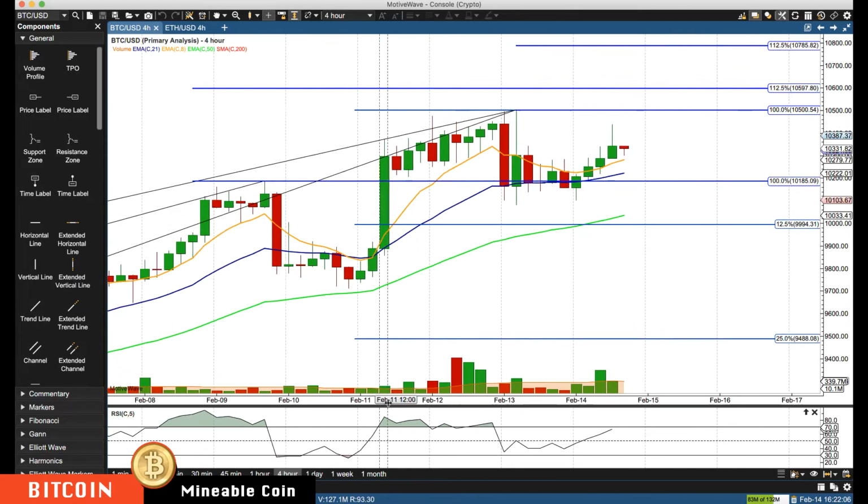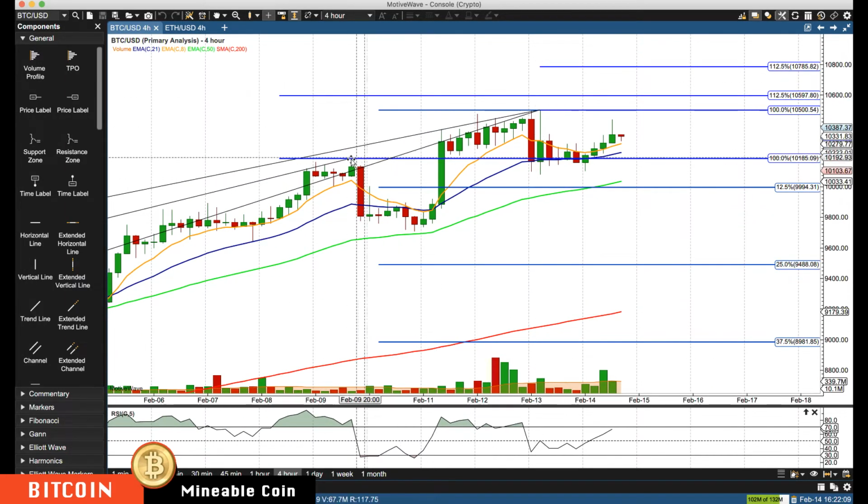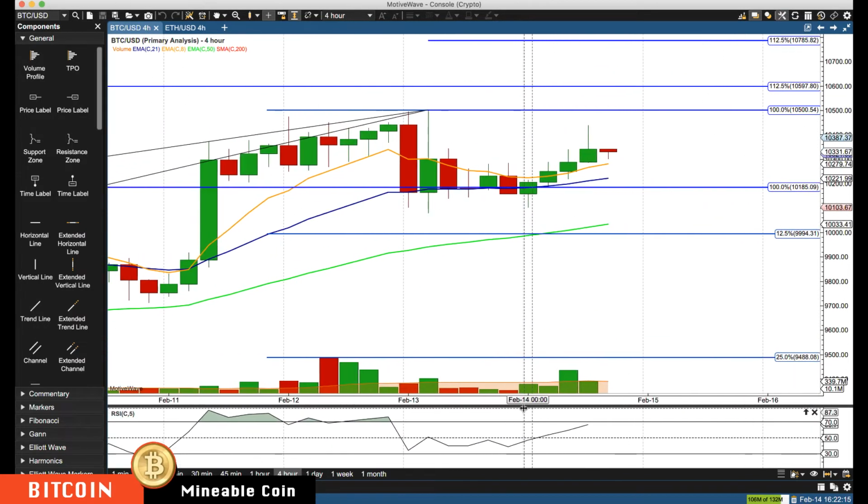Besides the one that was here, we have yet to hit the 12.5% from this projection. So that bigger term one is remaining in place. Just wanted to let you know where the levels came from. Dipping slightly below the rotation zone, but then rotating back up.